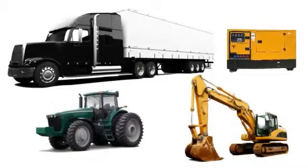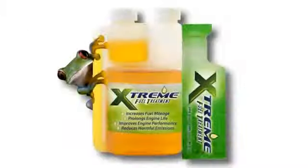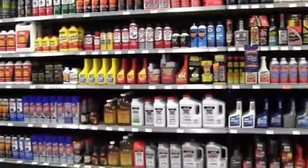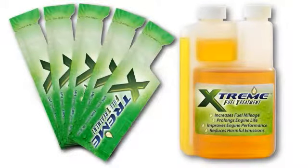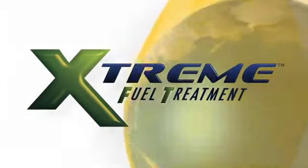Whether you run large trucks and equipment or just drive a car, you'll want to hear about this time-tested product just released to the public from Syntec Global. You've probably heard about many products that claim to make an improvement to your vehicle, but there is nothing that comes close to doing what this product does, especially for as little as it costs. It's called Xtreme Fuel Treatment, or XFT for short.